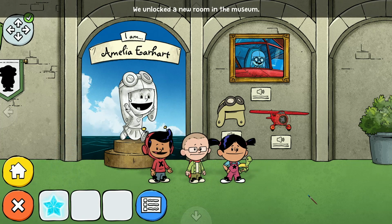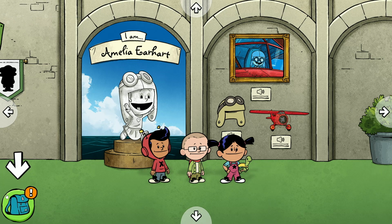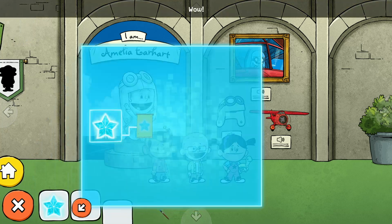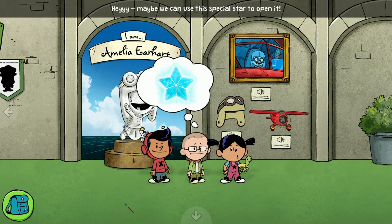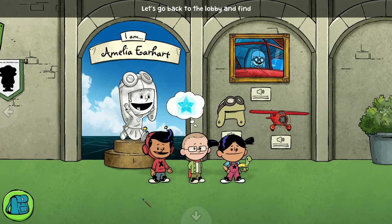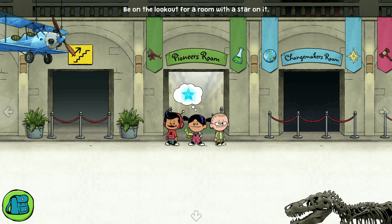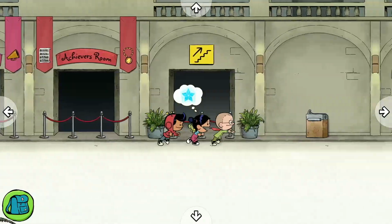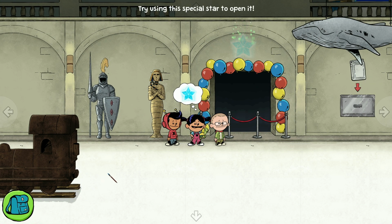Whoa! We unlocked a new room in the museum. Let's check our backpack. Wow! A new mission in the lobby. Hey, maybe we can use the special star to open it. Let's go back to the lobby and find the new room. Be on the lookout for a room with a special star. Whoa! The new room. Try using the special star to open it.